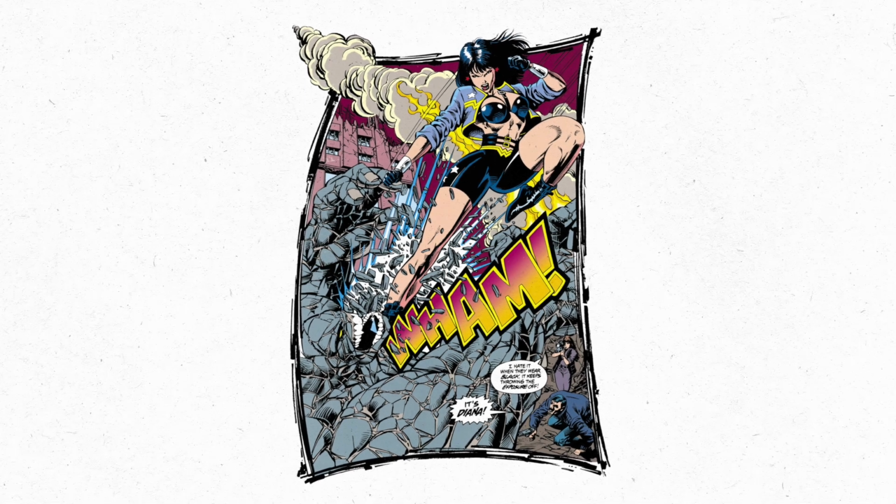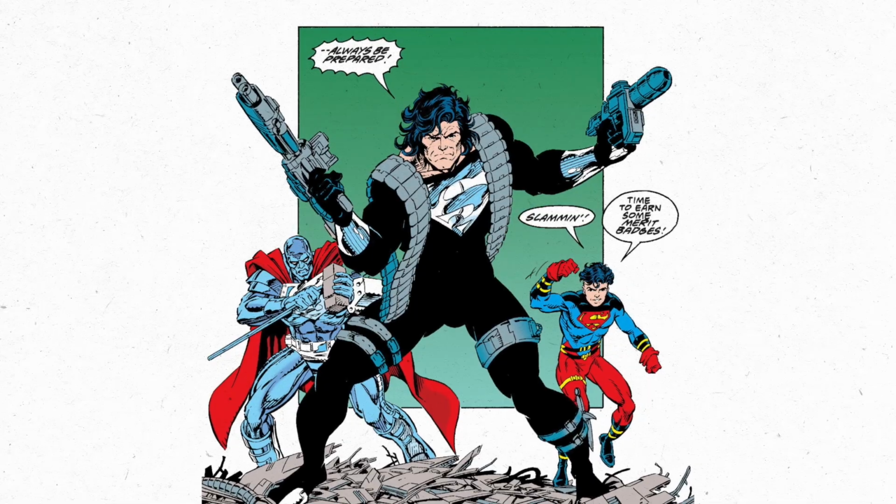90s comics are notorious for terrible redesigns. All your favourite heroes got shiny new costumes, with spikes and pouches, and mullets for some reason. It was a decade of experimentation, reinvention, and, let's face it, excess.